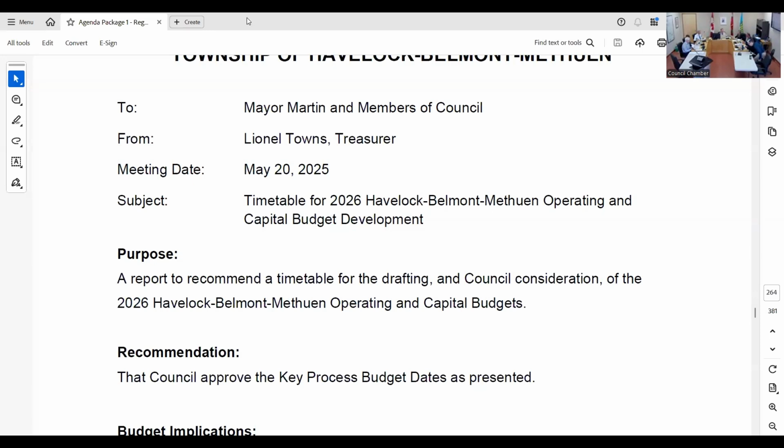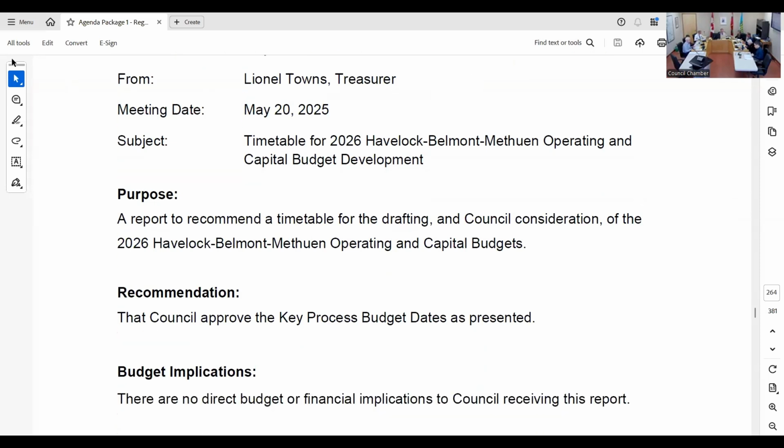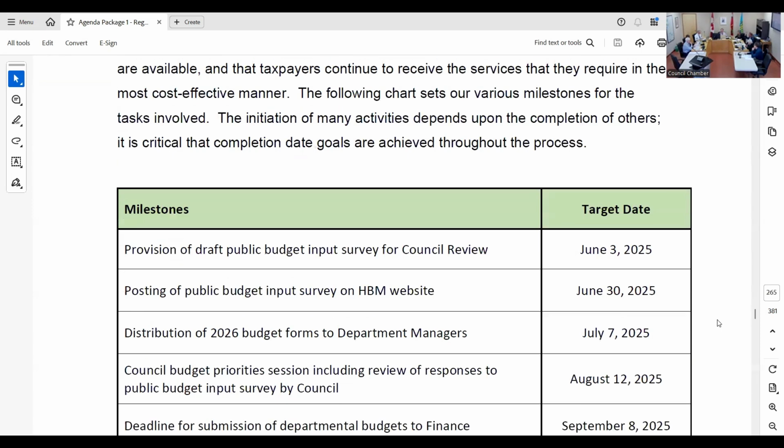Would be nice to get it on earlier. Sure, I don't really have anything to add, but I think the general reasoning behind the timing is just to provide council with the ability, if they so chose, to potentially have the budget passed before 2026 starts. So this timetable would, if we could get a couple of meetings in late December, enable that. Okay. Right, so the timetable before you here, any questions on the timetable?